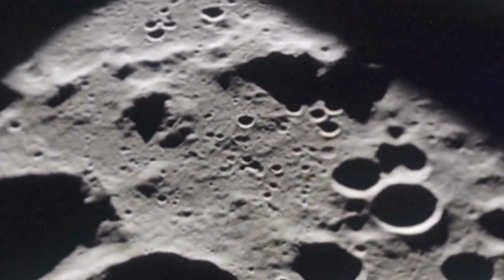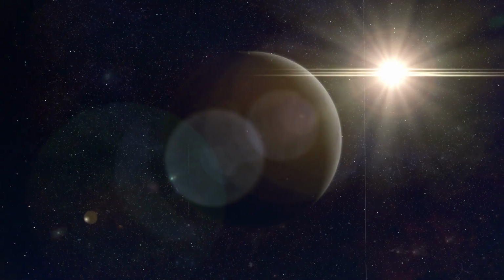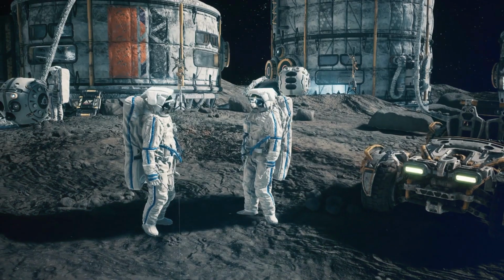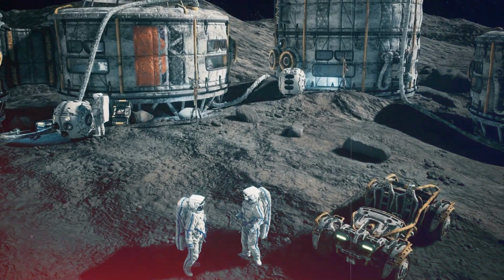However, the moon does have a big downside. It has no magnetic field, so it's exposed to dangerous radiation from space. To keep the samples safe, Dr. Hagedorn suggests burying the vault at least 2 meters below the lunar surface.